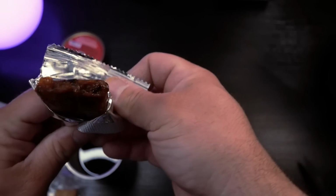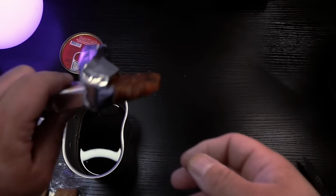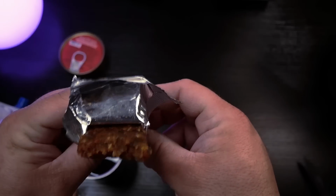Looks like a Nutri-Grain bar, but without the grain on the outside. Smells like a fruit roll-up. Let's take a bite. That's really nice. Apples, dates, not too sweet, very minimally processed. I really like it. Maybe some fig, raisins, plum.